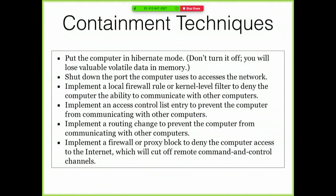So here are containment techniques. Putting your computer in hibernate mode is a good idea because you want to preserve RAM. The most important incident response data is usually volatile in RAM. It's usually not hard drive files. It's usually running processes, network connections, and mutexes, things that are in RAM.